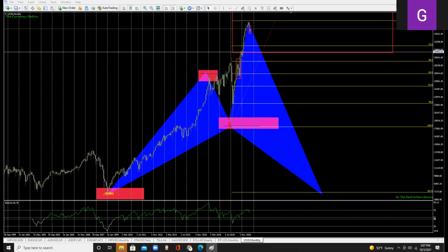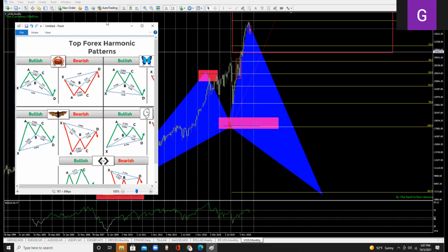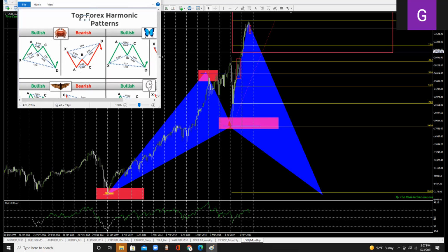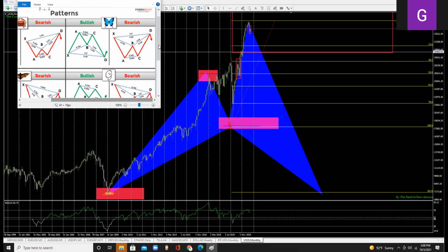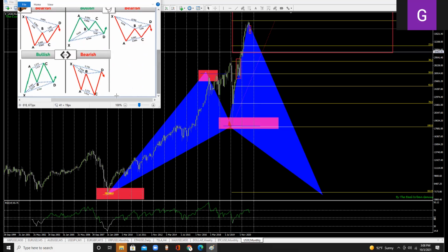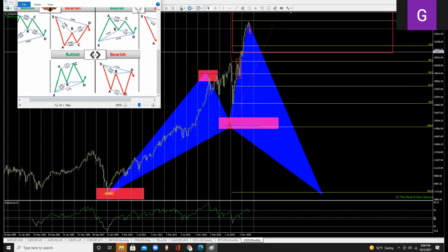Okay, the chart I was able to find shows some of the top harmonic patterns. That's perfect because we just drew one on our screen. Here are our harmonic patterns, and as you see, it's just a sequence of Fibonacci and retracement points. The one we are likely getting is this bullish pattern here. Let me see if I can highlight that.